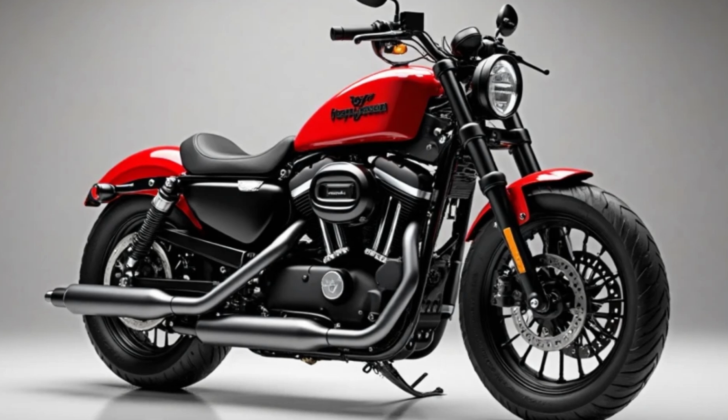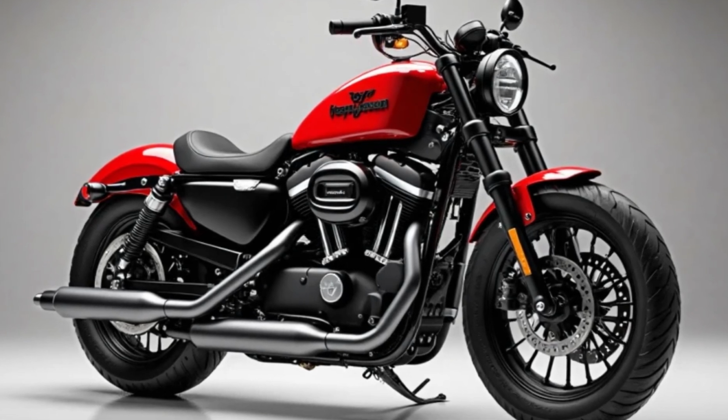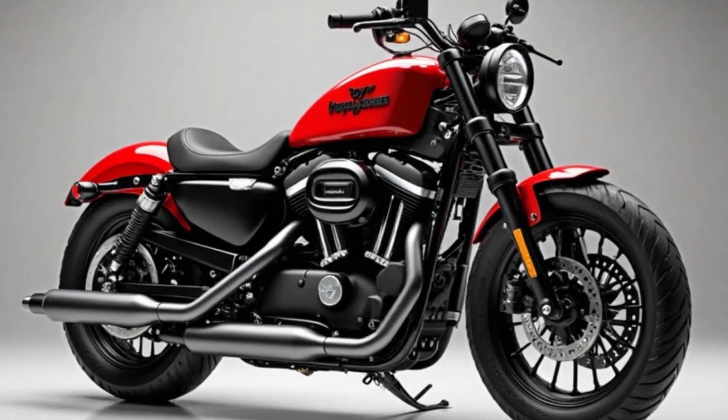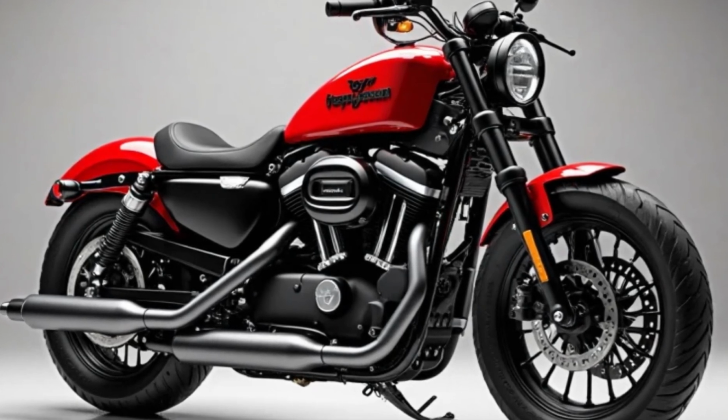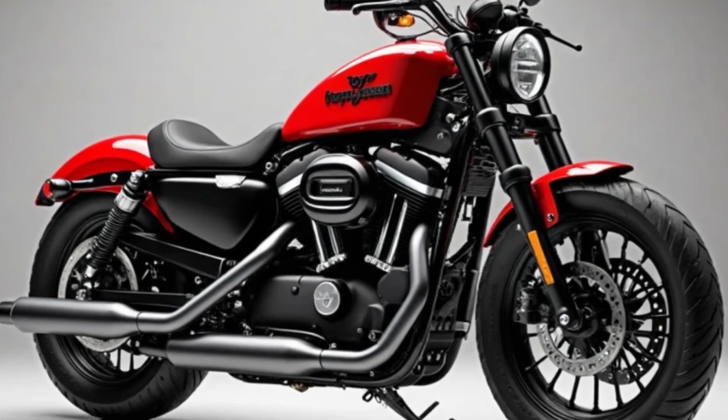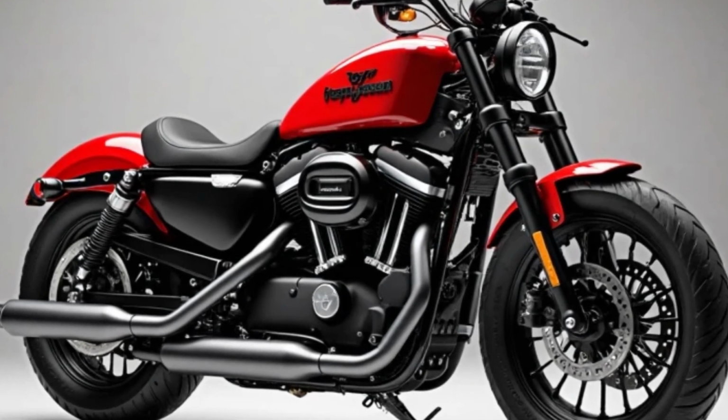On the highway, the sixth gear makes a world of difference. The engine hums along at lower RPMs, and wind buffeting is manageable with or without a windshield. Long stints in the saddle are more comfortable now, especially with the improved seat and ergonomics.